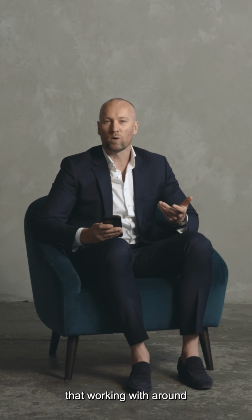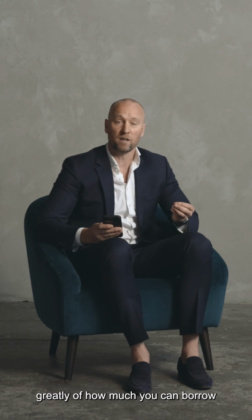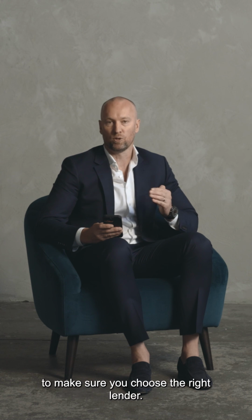Most brokers here are working with around 40 different banks. Across those different banks, how much you can borrow can vary greatly, quite easily up to around $100,000. So this is a really important factor to know when you're working with your broker, to make sure you choose the right lender.